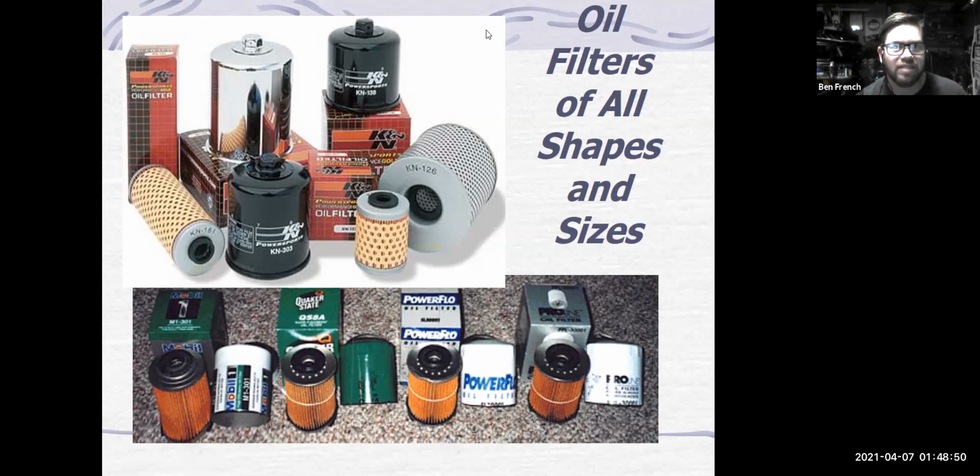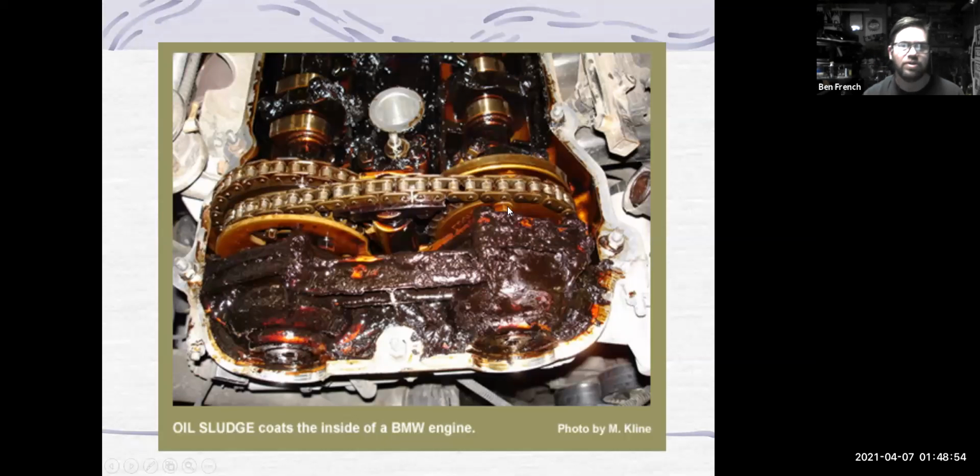Anyways, so use a good quality oil filter. Change it when you change your oil, because you don't want to end up like this, right? This is a car that either went way too long in between oil changes, or its oil got really, really hot, okay? Like if the oil got so hot that it thermally started to break down and coagulate, and then it got shut off, this could happen.